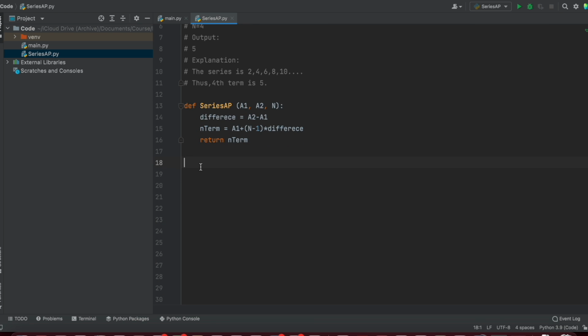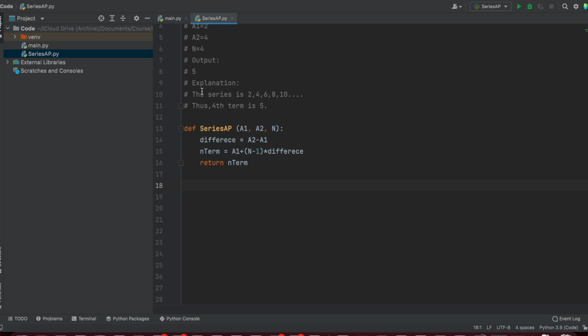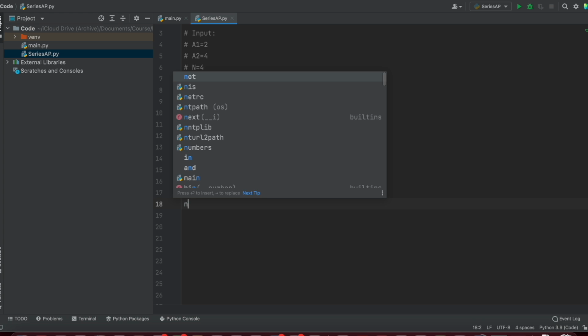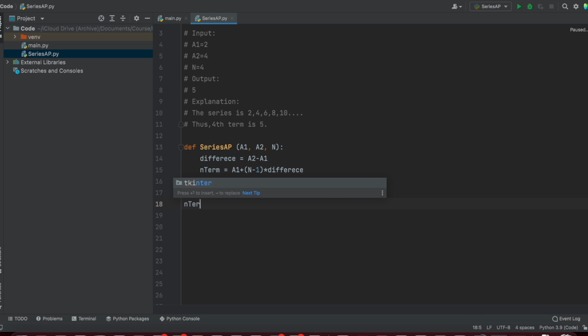So once it is created, let's test it with the new parameters that I just created and prove that the fourth number is equal to 8. So we should get an output of 8. What I will do is create a different variable that will also be called n_term.